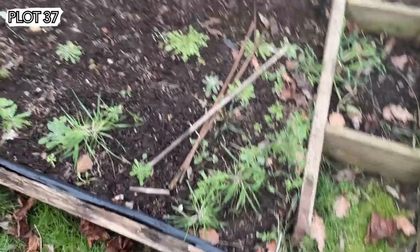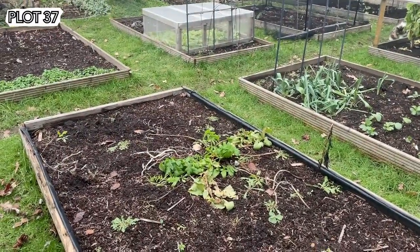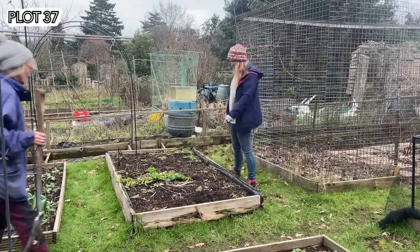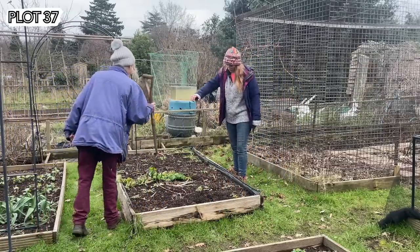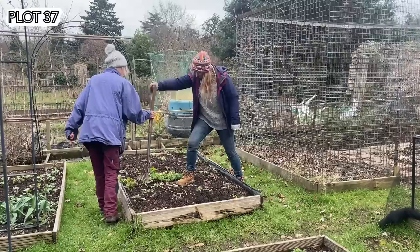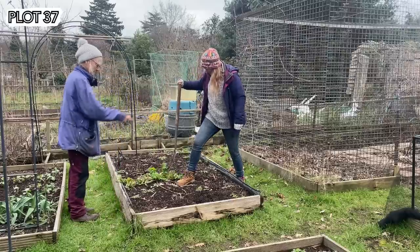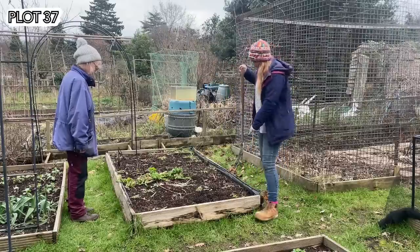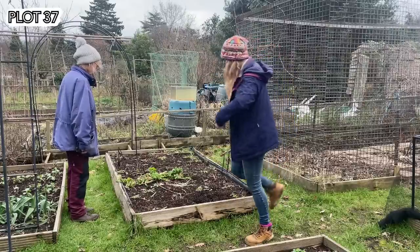So anyway, let's have a go at that parsnip. Okay, do you want me to do it or do you want to do it? Just the one left on that one. Well, there's a little tiny one next to it, but that's the main. There's one that's starting to regrow over there. Hang on, let me go through this side.